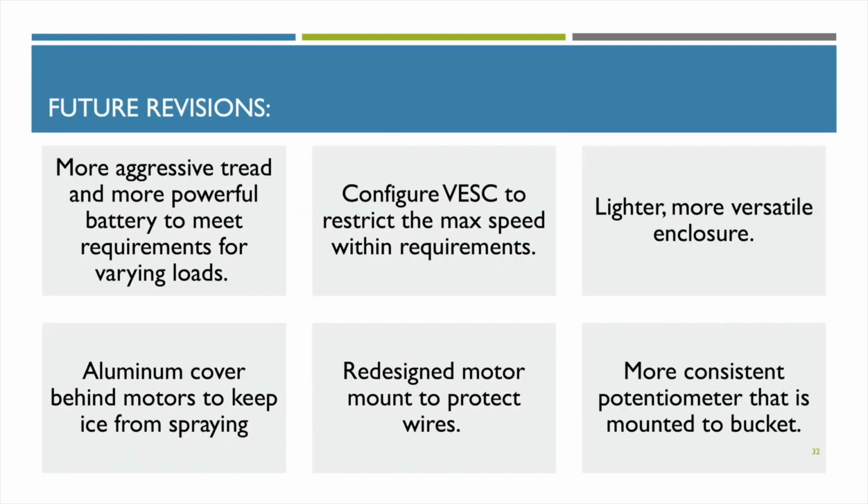There are many future revisions that the team considered to each of the 3 subsystems that would help improve this prototype. To highlight a few would be a more aggressive tread and more powerful battery to create a higher acceleration to meet requirements for varying loads, configuring the VSC to restrict the max speed within the requirements, a lighter, more versatile enclosure, and having a more consistent potentiometer that is mounted to the bucket.